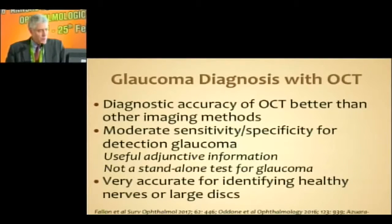So it turns out that in terms of glaucoma diagnosis, it really only has moderate sensitivity and specificity for detection of glaucoma. There have been a lot of studies on this, and I'll just summarize them to say that it does provide very useful information when you're initially evaluating a patient. But can you rely upon this as a standalone test for glaucoma? Well, maybe not. You'll have some patients that have nerve fiber layer defects that are long-standing and due to other causes besides glaucoma, so it's not 100%. It's not very specific information necessarily.